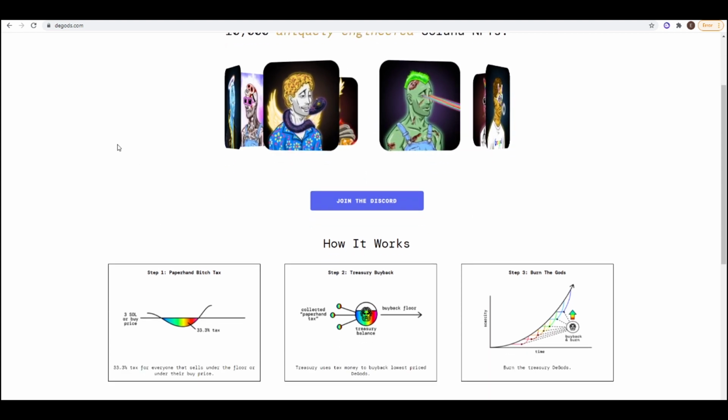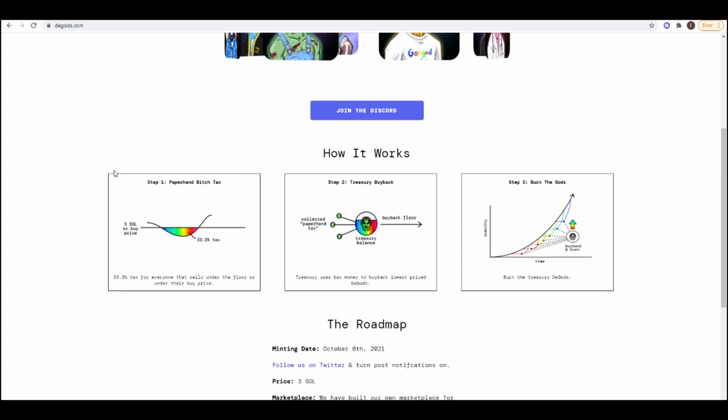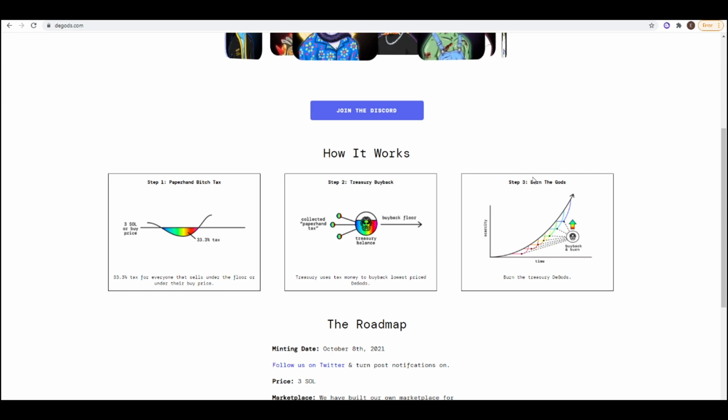But DeGods have a few new things that I think are quite interesting, and the first thing is the paper hand bitch tax. So essentially, there's a 33% tax for everyone that sells under the floor or under their buy price. What I think DeGods is trying to do, with the mint price being at 3 sol, is that if anyone tries to sell below 3 sol, they trigger a 33% tax. And then with that tax money, the treasury buys back the lowest priced DeGods. So they will collect all of the taxes from people who are selling under their buy price or under the initial mint price. They'll use that to buy back all of those DeGods and then burn them.